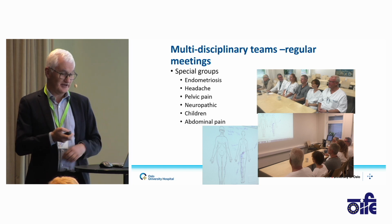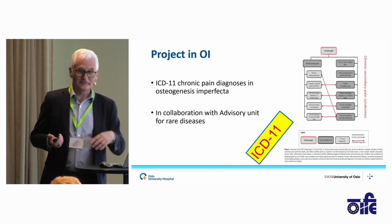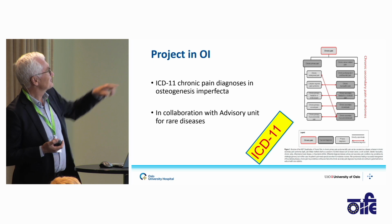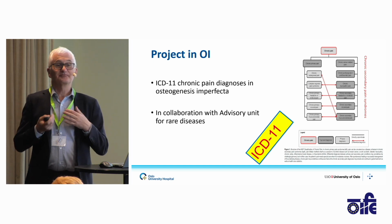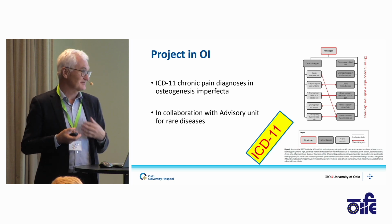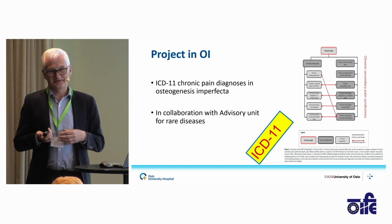And for OI, I will just mention one project, and that is together with Ariane, which we will meet later, and the Advisory Unit for Rare Diseases. And that is to characterize pain in OI patients using the new diagnostic system ICD-11. So that will start this autumn.